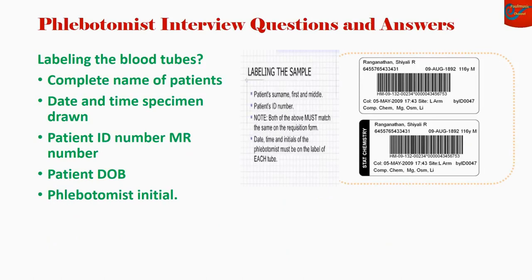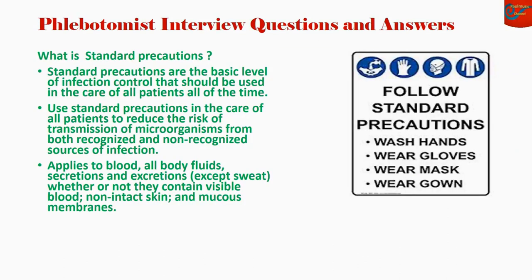Labeling tubes: complete name of the patient, date and time the specimen was drawn, patient ID number, MR number, and phlebotomist initials. What are standard precautions? Standard precautions are the basic level of infection control that should be used in the care of all patients all of the time.